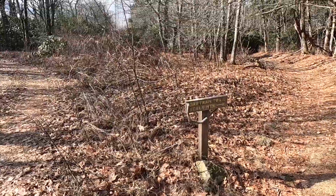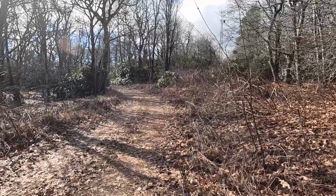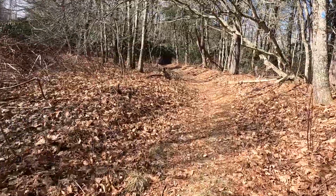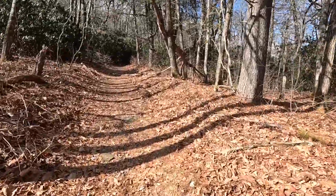Well, here's our turn off to Scaly Mountain. We'll also connect to the Bartram trail shortly. This double track goes up to the tower, communication tower. Oh, we're gonna make our turn and off into the woods.